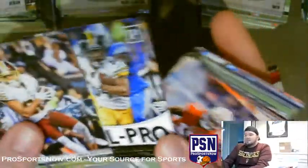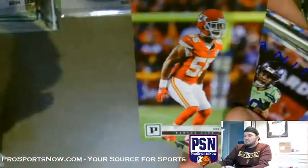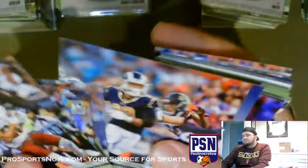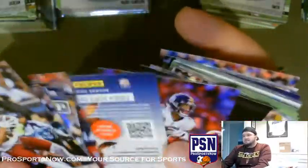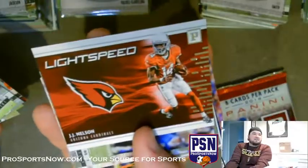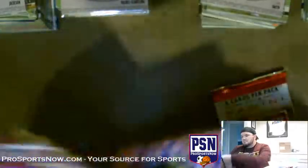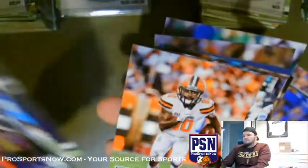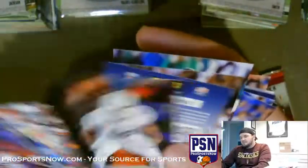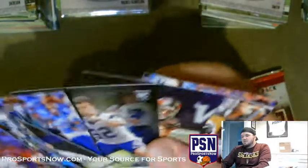Get another Antonio Brown insert. Like I said, I feel like they just keep popping up. D Ford. Possibly one of Doug Baldwin's last cards. Larry right there. JJ Nelson, Lightspeed insert. Pillars of Excellence, Tom Brady, right there. And the last rookie, Connor Williams of the Cowboys.